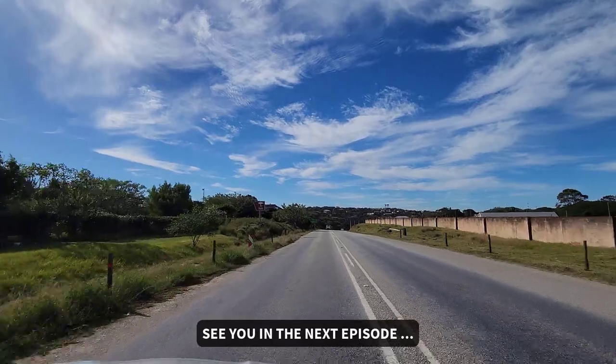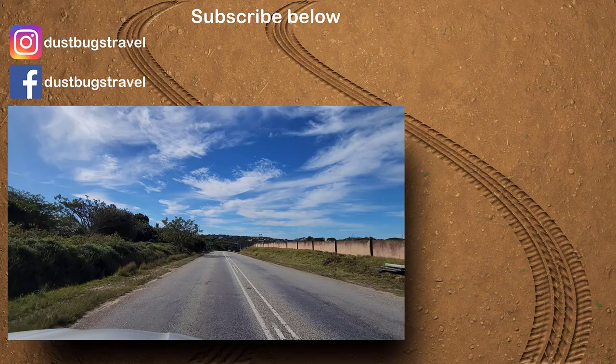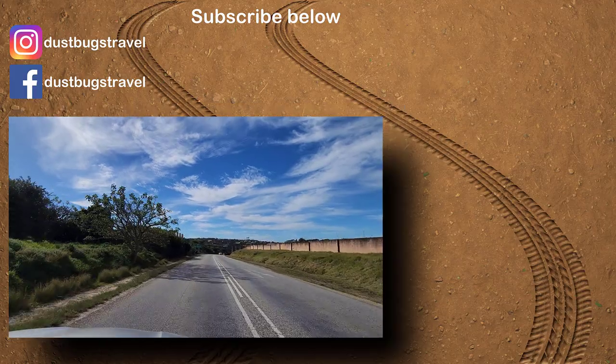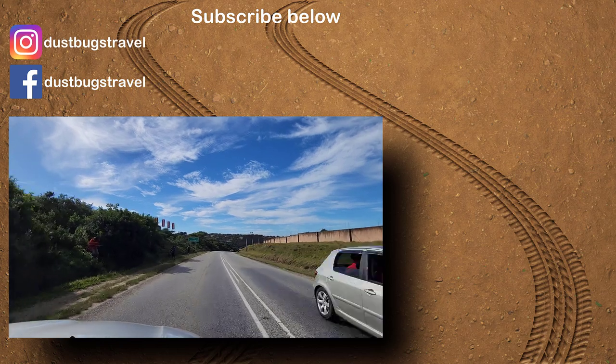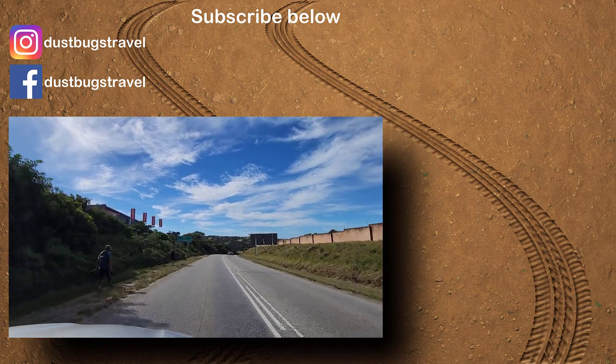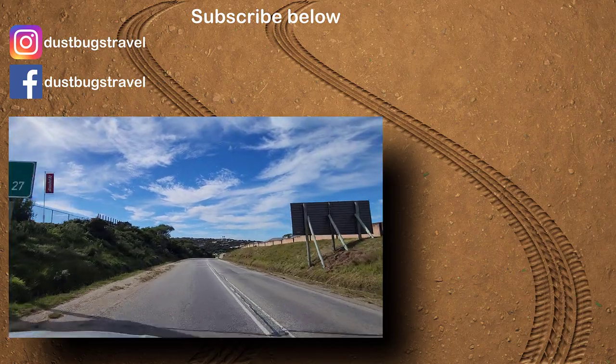Boesmansriviermond. It was fantastic. It is beautiful. That river mouth is gorgeous. Yeah, I mean the scenery, the dunes. Crazy. And the trees are absolutely fantastic. I'm really happy we came to visit. It was really great.